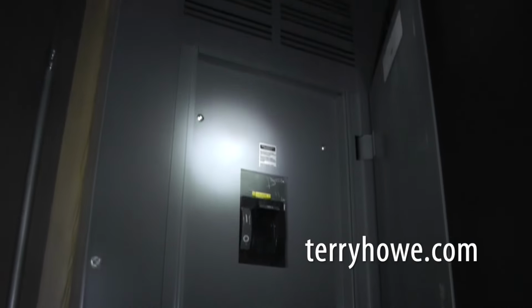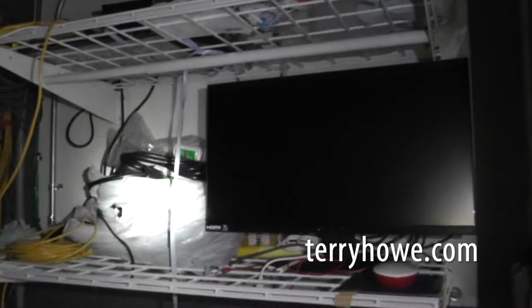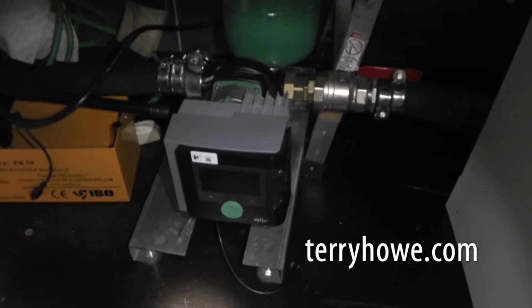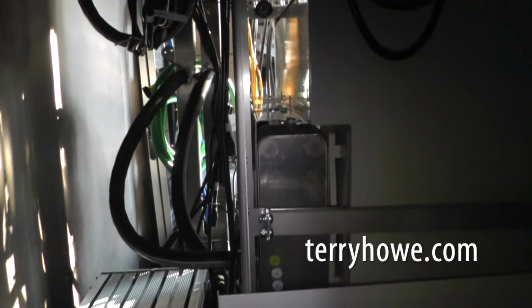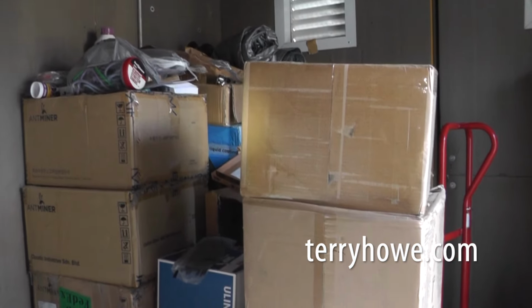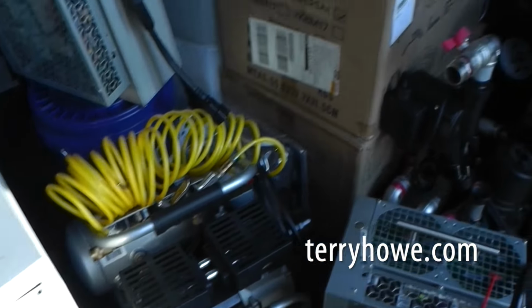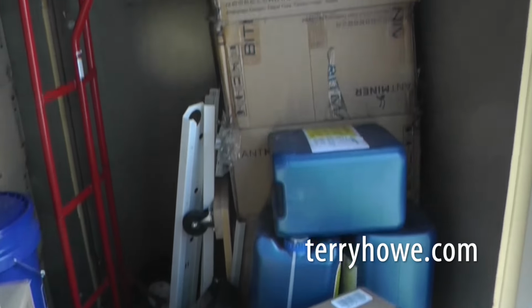Take a look in this box. We'll turn around this way. Switch. Monitor. See where the pump is down here for the water cool. I'll show you the back side of everything. We'll go back on the other side. These boxes over here do have some of the miners in them. There's an extra pump here. Some other miners and equipment here.